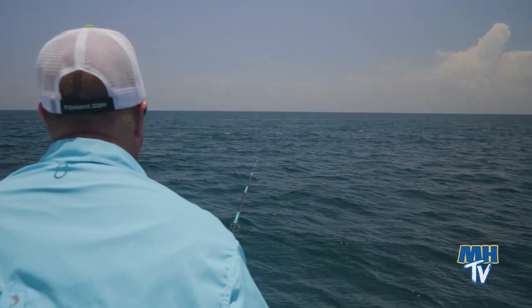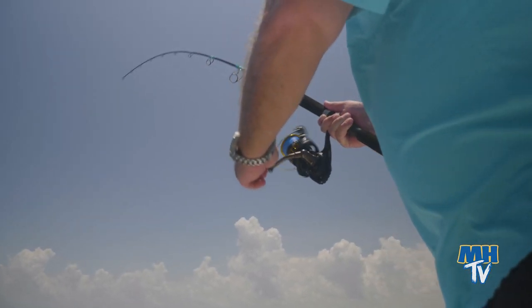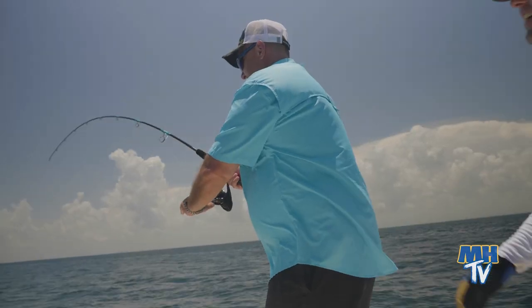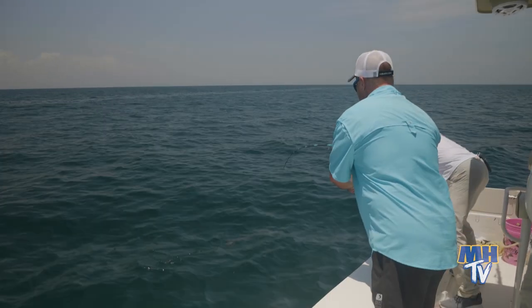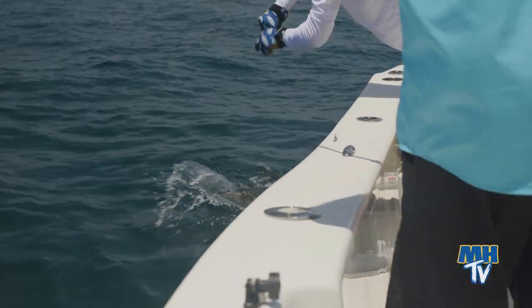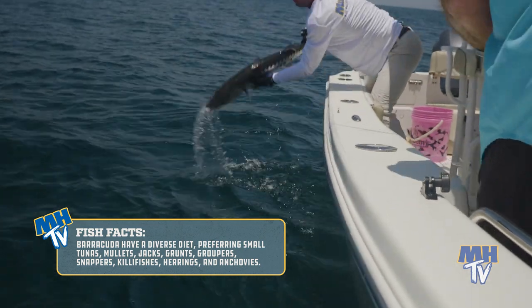How about that? We fought him for a good 5-6 minutes. Beautiful cooter. You know, it's not the fish that we were out there targeting today, but I can tell you, man, it is fun just bending the rod on a cooter because they are one heck of a fighting fish. How about that? He eats it right at the boat. Woo-hoo. That's some live action right there. Nothing like it. They got some big, big shoulders on them, and it was a lot of fun today. Woo-hoo!